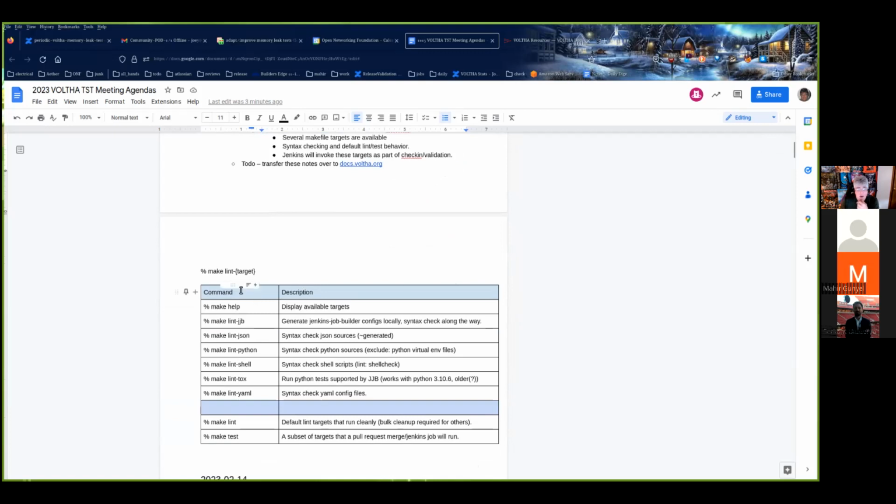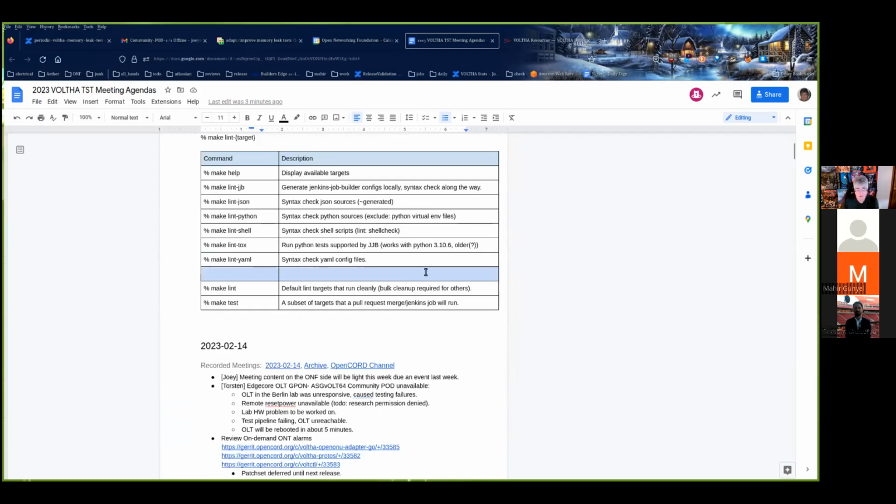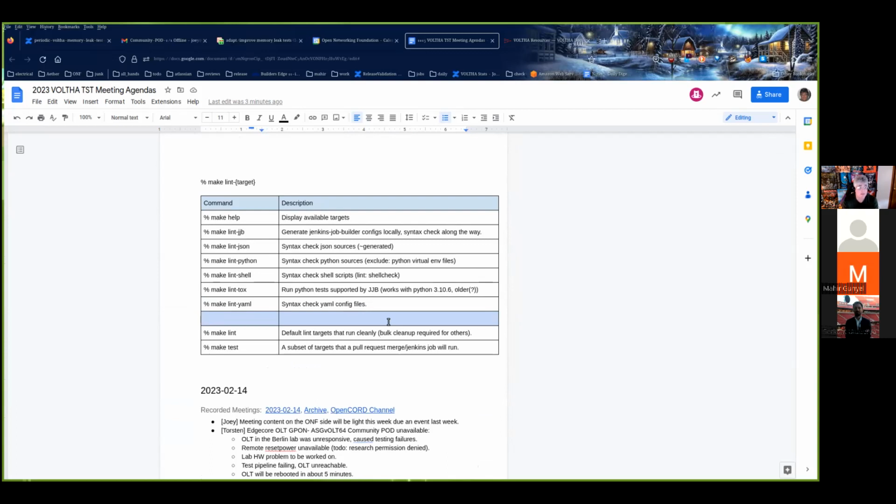To try and help with some of this, I added documentation for a bunch of the makefile lint targets that the CI management repository supports. Some of these are defaults. Other ones are available on demand. Eventually, we'd like to have all of these lint targets run by default, but there's quite a few problems to clean up in the sources. So as we get the sources cleaned up, we can make these individual targets a default for make lint, to try and keep the code base clean. Until that happens, we just have to run some of these manually.